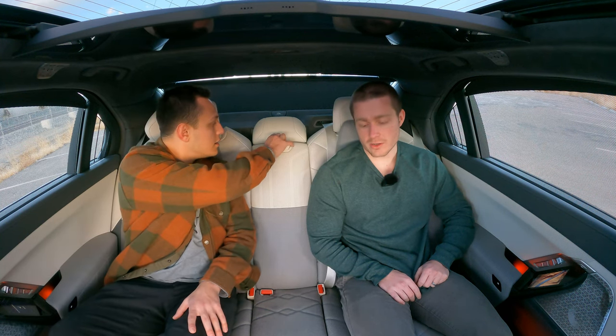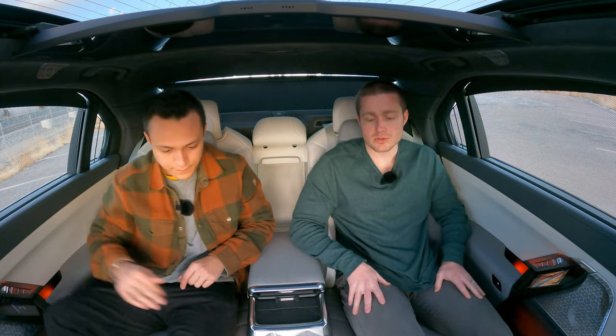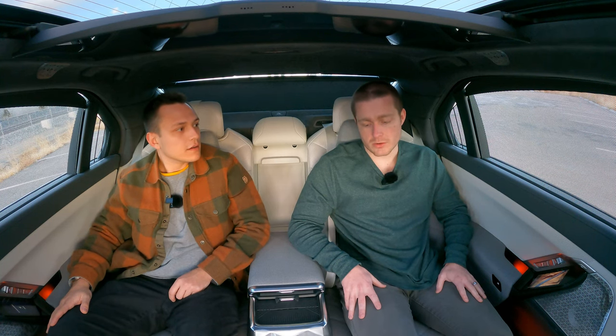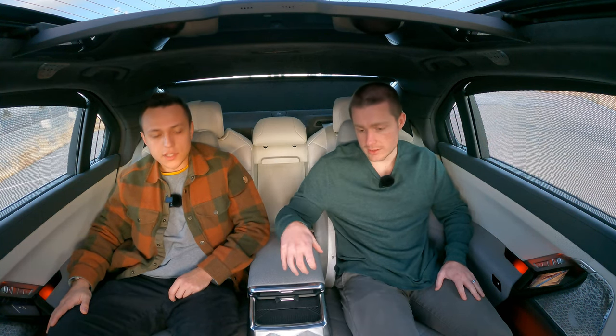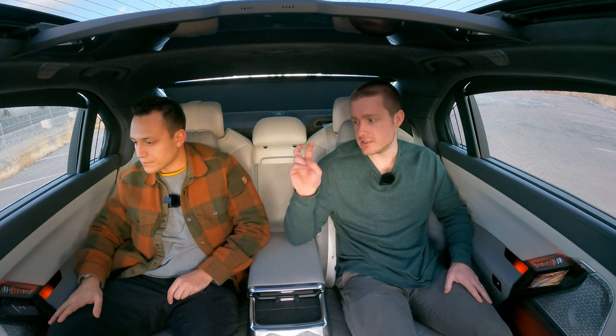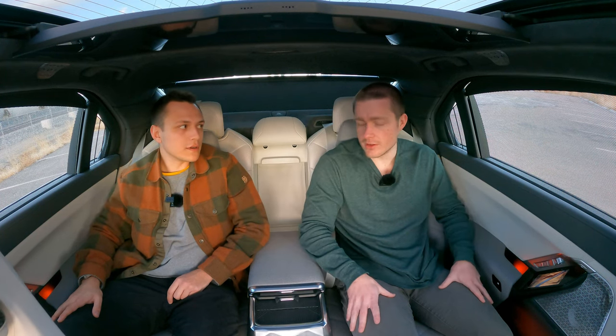The only thing to note there is the transmission tunnel is absolutely ginormous. It's not super comfy. So preferably it would be a small child. This is a four-seater. Really? Yeah, for sure. And so is the S-Class. When you have the executive package or whatever they call it, it's a four-seater.